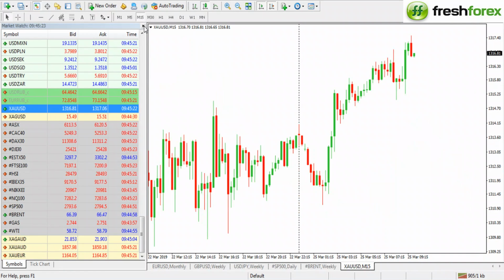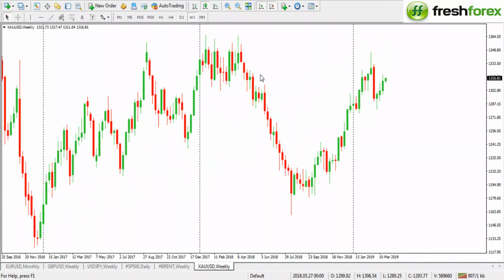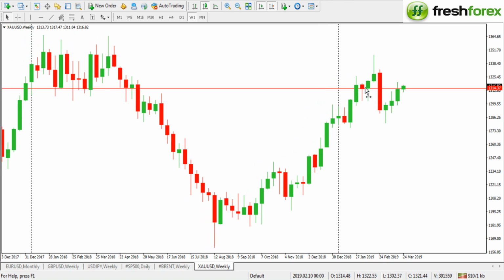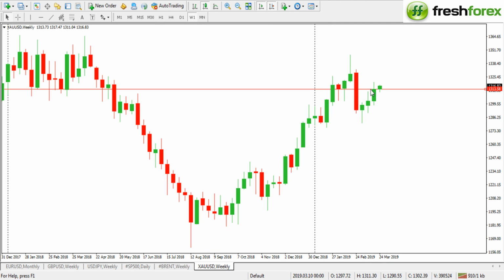So on gold, I was also looking for a sell from last week. This is what I mentioned. There was a level here. Price successfully closed below it. There was a level there, and then there was also another level here. And I mentioned that you can see how price is breaking above and also below the same zone.